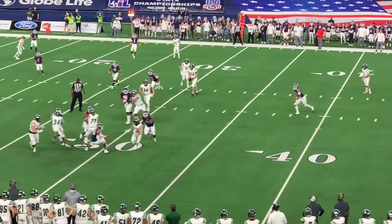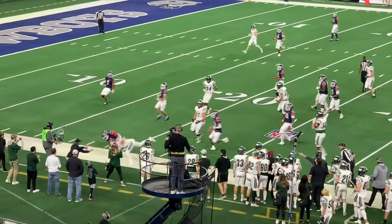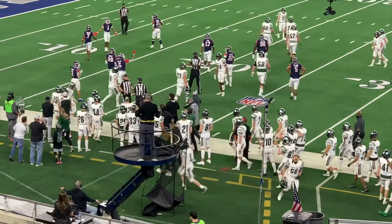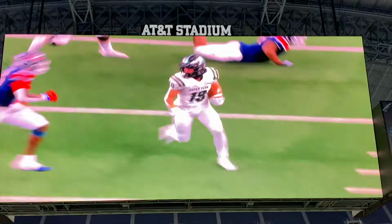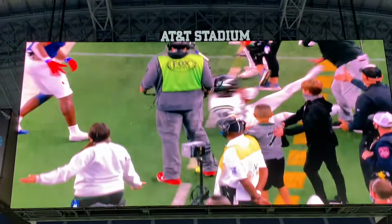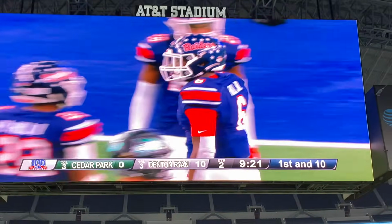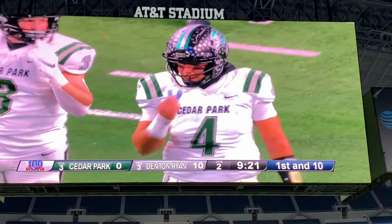Oh, good grab, number 19. That guy's got some hands. Whoa, he's thrown down. Probably some kind of horse collar. I've never seen such a blatant one. Now on number 6 Hill, it looks like a middle linebacker versus Saul.